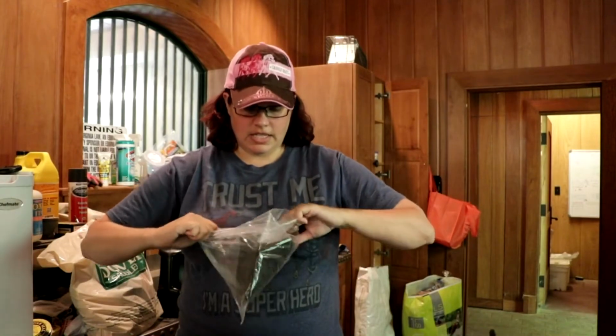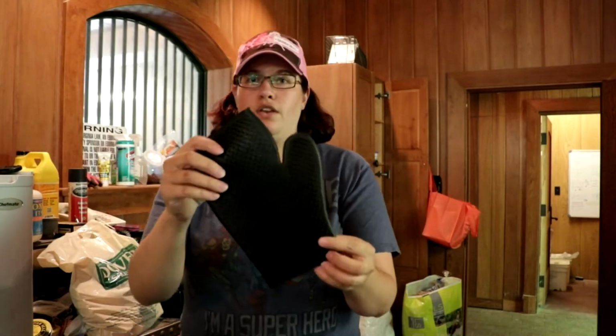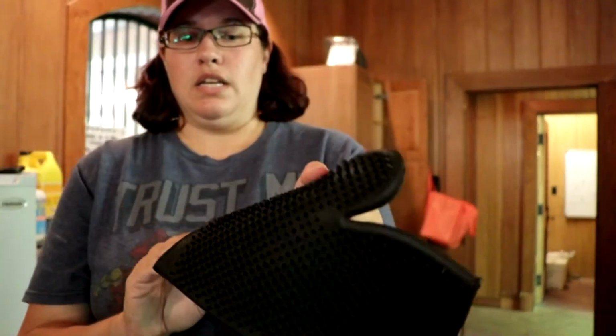And then this is my hands down favorite grooming tool. I think it works really well when you're bathing, and it also works well to get hairs off the legs. The grooming mitt. So everybody got a new grooming mitt.